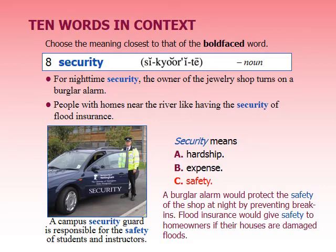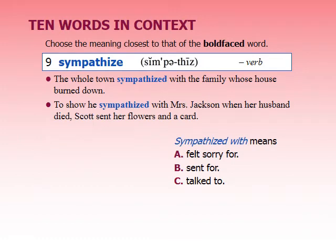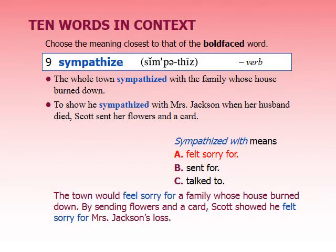Okay. So moving on to the next word, which is sympathize, and sympathize is a verb. A lot of these IZE ending words are verbs. The whole town sympathized with the family whose house burned down. To show he sympathized with Miss Jackson, when her husband died, Scott sent her flowers and a card. So sympathize means to feel sorry for. It means to feel or express sympathy.